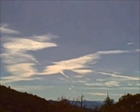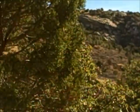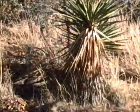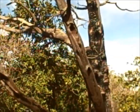Not as good of a view as Rincon Peak, but not bad. Hope you enjoyed this video of Douglas Spring Trail up to Cowhead Saddle.